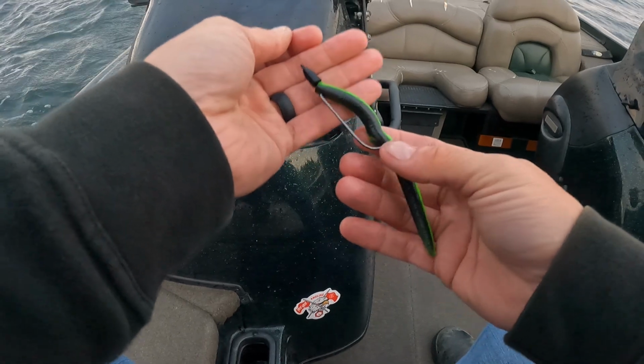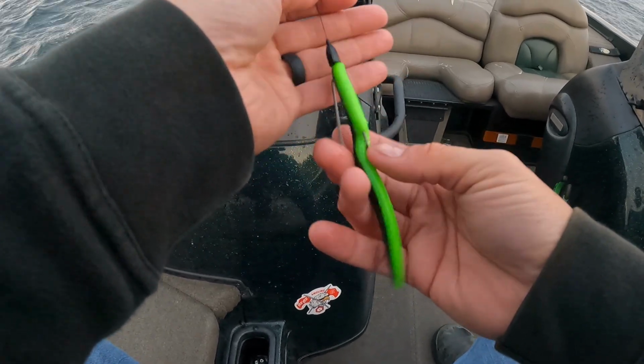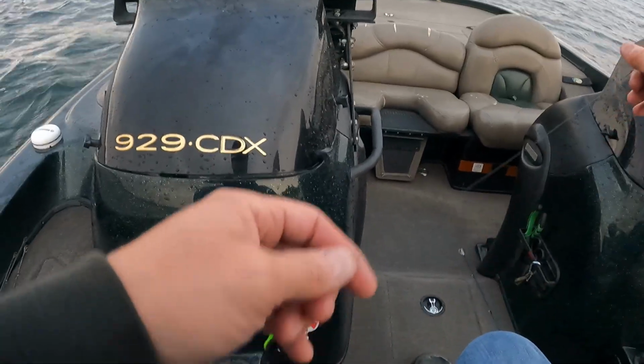It's rigged kind of messed up here. It looks crooked, but they'll still bite it. I tore it on this side when I had the pliers, so let's get it back in here so we can get another one. Looking for bigger though.